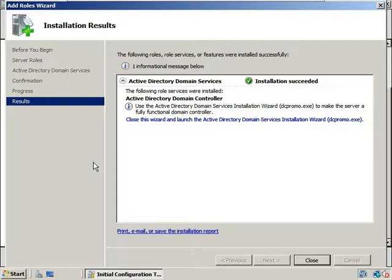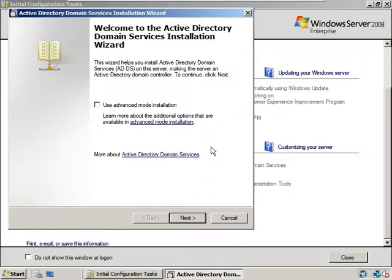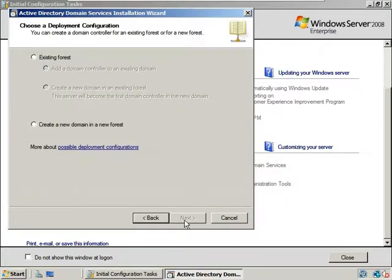So now the Active Directory Domain Services domain controller item has now been installed, and so we have this nifty link that's going to allow us to close this wizard and launch the Active Directory Domain Services install wizard, which is basically just dcpromo.exe. A lot of you are familiar with it. And we're just going to run this real quick, and you're going to find out that this is very simple at its basic level. I'm going to tell it next.